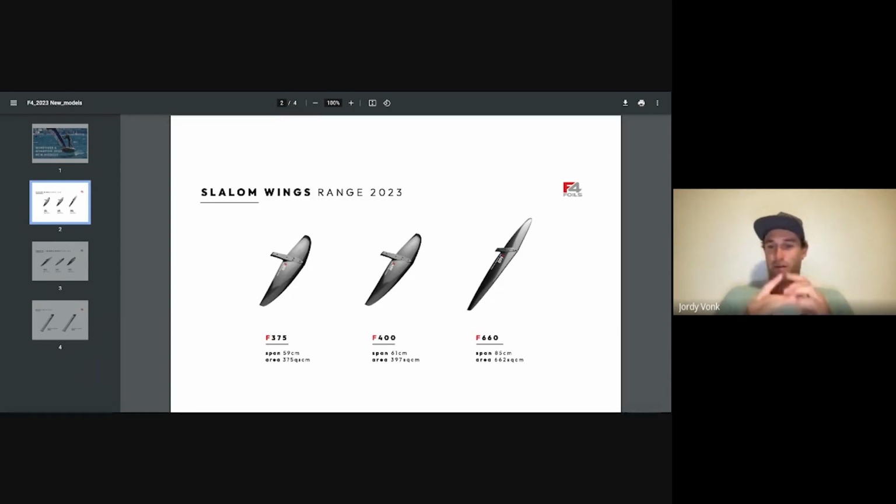But for sure, I was the most excited to go with the 375, just because it's something I didn't have in the range yet. And being so fast already on the 420, I knew I can go faster on the 375. So that was obviously a huge motivation for that wing.